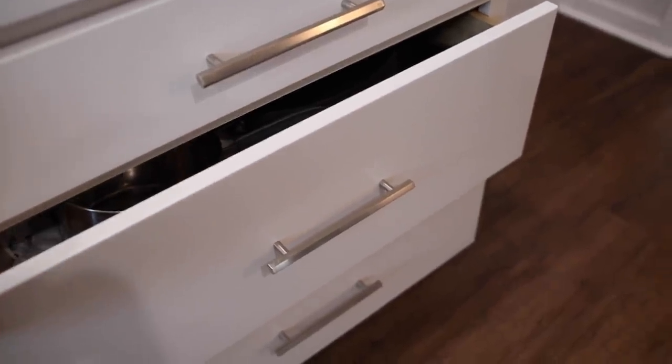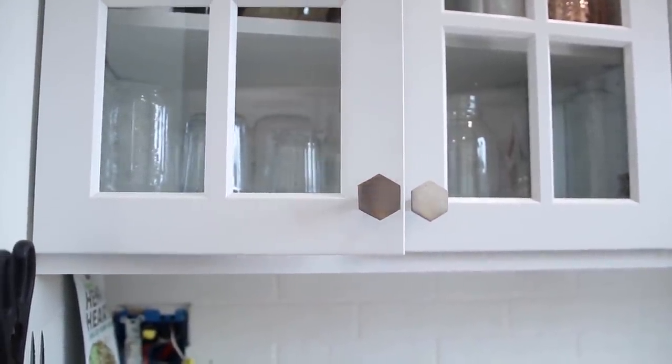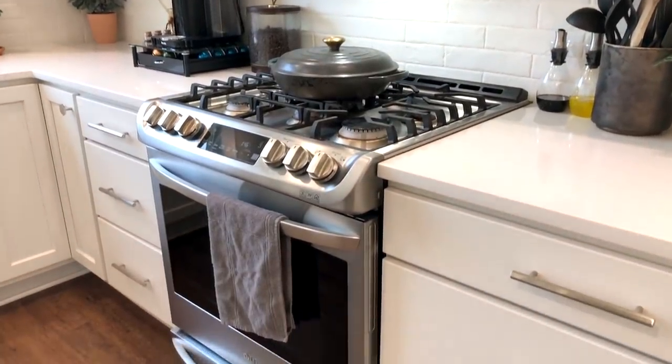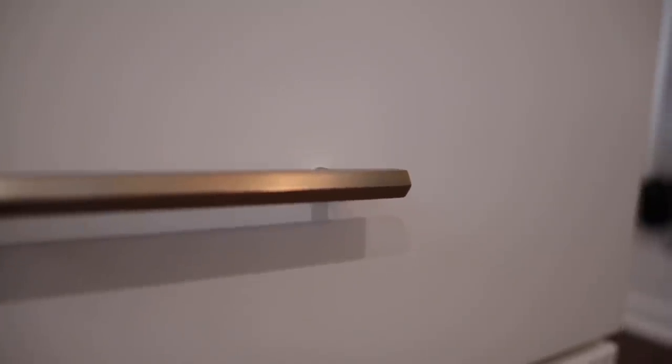They've been really lovely. They have a soft close feature, and it's just so nice. For the handles, that was one of the toughest things to decide on, and I do think I like what we picked. We went with these hexagonal handles from CB2, and they look really nice. They took forever to get here, and they weren't super cheap, but they weren't that bad either. I'm really glad we did these.